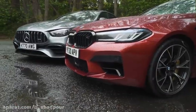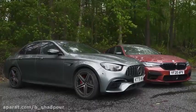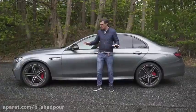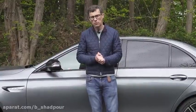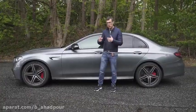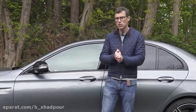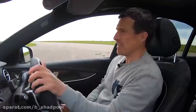Now I'm going to talk you through all the chassis upgrades that these cars have over their standard versions and also compare the two, the BMW and this E63. So the Mercedes comes with air suspension as standard, and you've got adaptive dampers as well, but the setup is stiffer than you would have on a normal E-Class. Also, it's got a four-wheel drive system which can send 100% of the power to the rear wheels. In fact, there's even a drift mode which you can engage, which decouples the front axle, so it then becomes rear-wheel drive, so you can then behave like a total hooligan. And here's a montage of me doing just that. Whee!